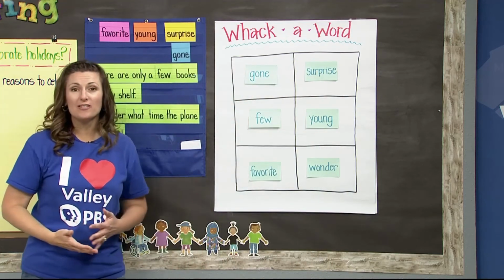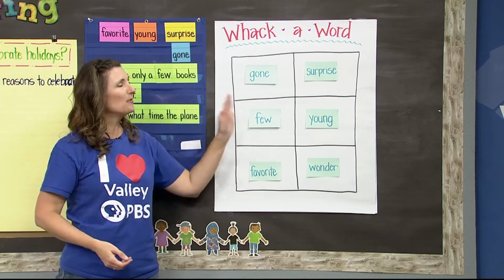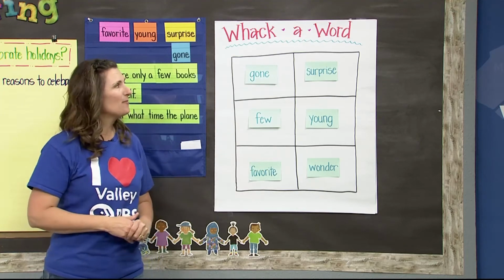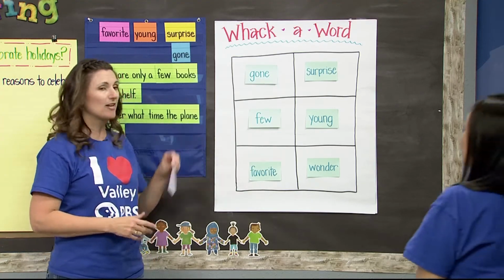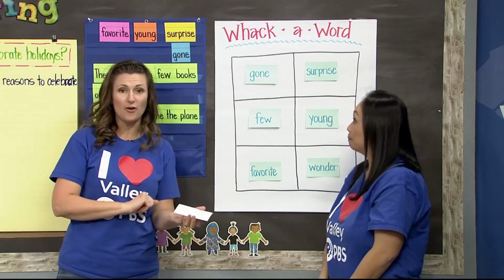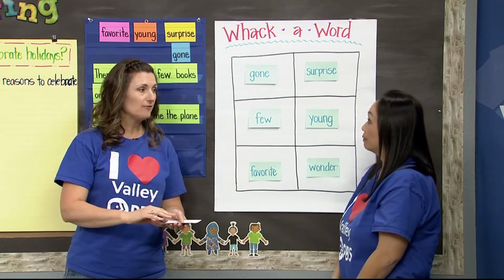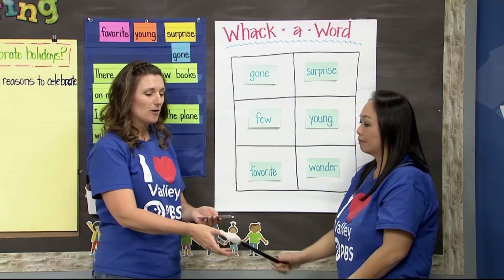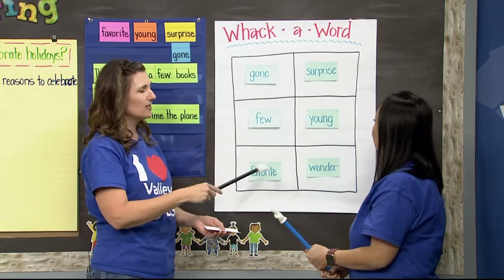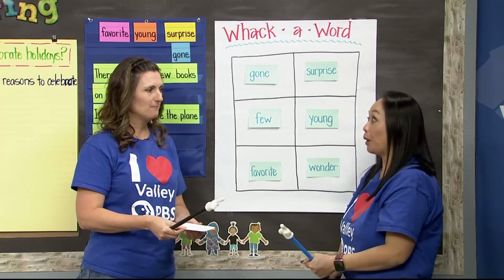All right, so here comes our next piece. And I'm always looking for fun ways to go through and play a game with a friend and practice. And this is a great one. I'm going to have Mrs. Vang come out. And we're going to do a little bit of a whack-a-word. And here's what we're going to do, Mrs. Vang. So I have a stack of all of our words. And we're going to show them to our readers. And then we're going to flick it over so we can see it. We're each going to have a pointer. And the first one to point to the correct high-frequency word wins. Are you ready? Okay.